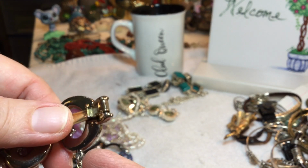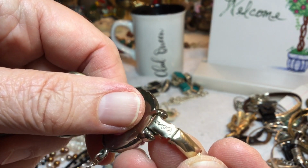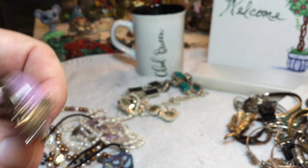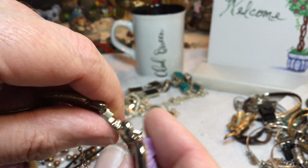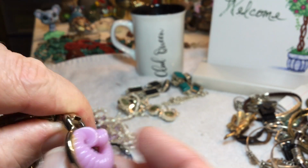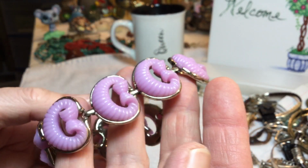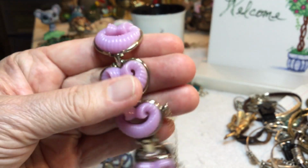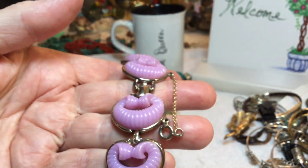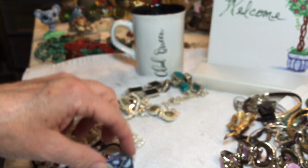Nice, beautiful purple vintage piece with the safety clasp. Coro. I remember this to be in excellent condition. It's a bracelet. It's got the thermoplast, or whatever you call their vintage plastic. $18. Safety clasp. It looks brand new. Very, very hard to find.